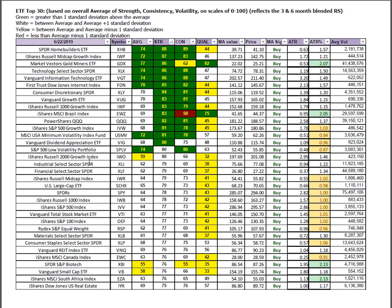Top 30 or so in the ETF 30. Gold, the green and yellow, and then Brazil, green and red. Those are both very significant turnarounds. Early days yet for those recoveries. Dividend appreciation also not a bad way to play large caps, but also get paid some dividends.